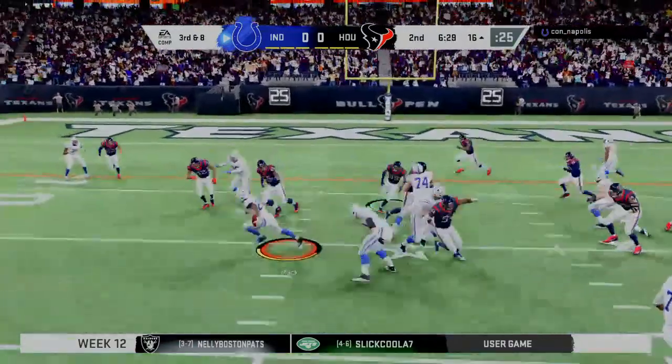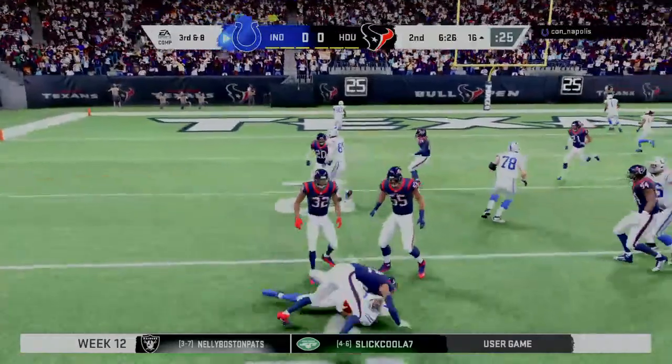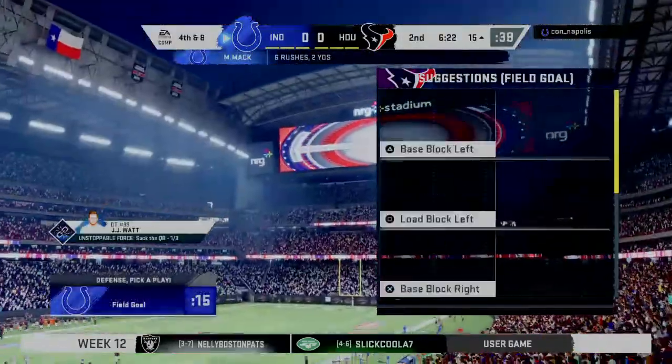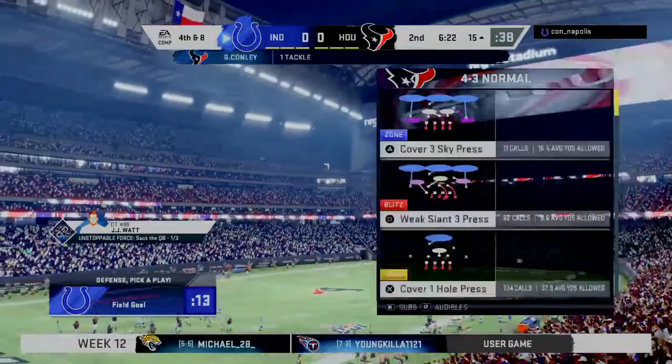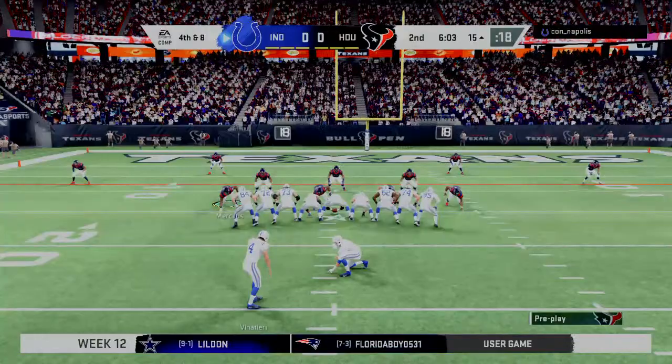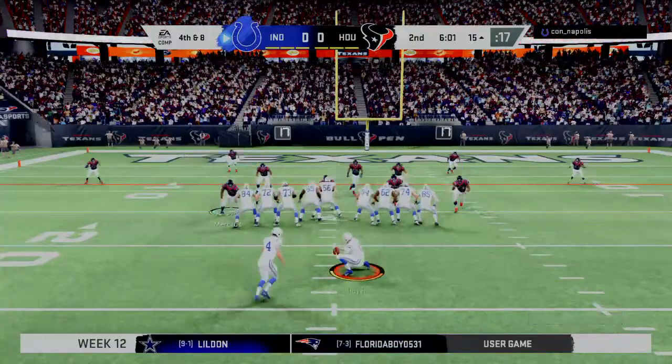On 3rd down, a run by Mack. And he'll maybe get back to the line of scrimmage, but no more than that. No gain there on the play, and that's going to leave him with a 4th down. The run on 3rd and long, so I guess waving the white flag a little bit.